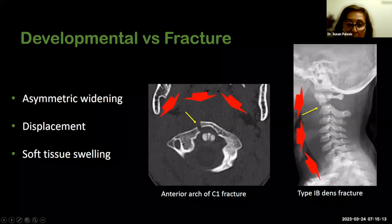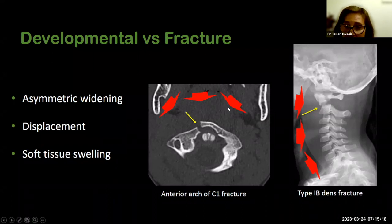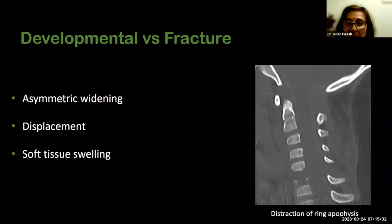And also, we want to look at the soft tissues. Those are going to give us clues as to what we're dealing with. So if you see a lot of soft tissue swelling, like you see here, then you have to be very suspicious that you could be dealing with trauma and not just an unfused synchondrosis. Here's another case of a child with trauma.